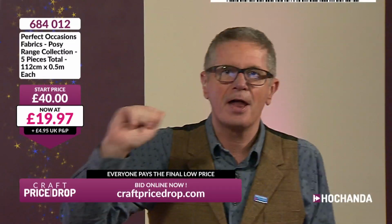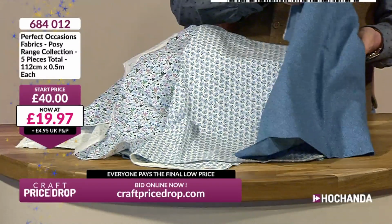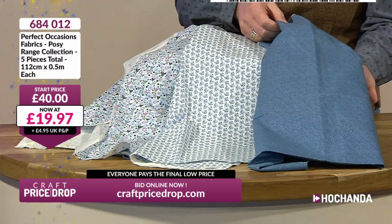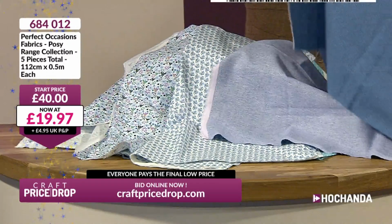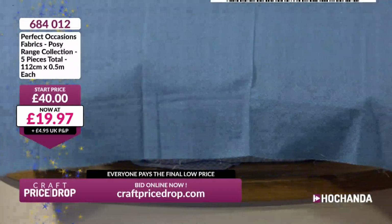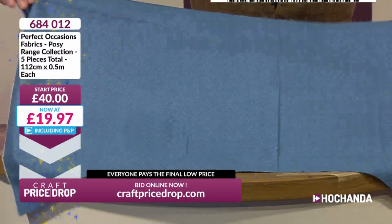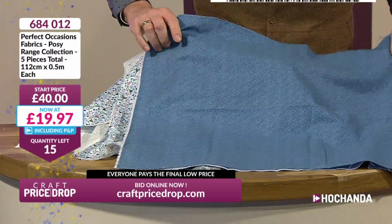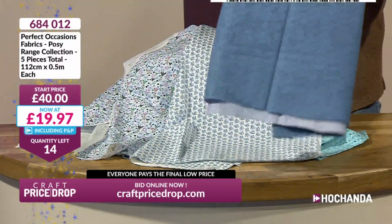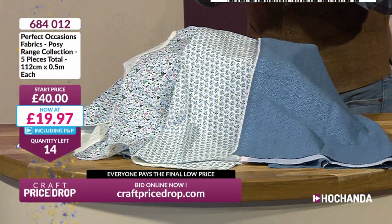Here we go. We're going down again. £19.97, below half price, for five sheets of quality cotton fabric. £3.99 for a piece of fabric this size is peanuts. That's really, really good value for money. Less than a £20 note, and here comes the quantity. We're going to show you exactly how few we have now. There's 15 sets of this left, with loads of you already putting it in your basket and checking out. And if you're not quite sure when to do that, now's the time.